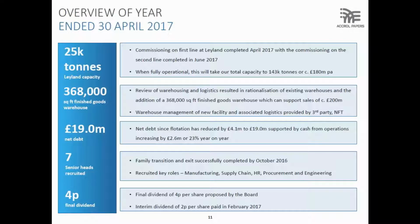At the same time, investing in our platform for growth, as we call it, we've completely reviewed our supply chain and logistics and have been through a process of rationalisation of our warehouses to move from 6 or 7 down into one big shed. And just to give you an idea of the size, 368,000 square feet is the equivalent of 5 football pitches and will accommodate up to 200 million pounds of the sales. We've outsourced that to NFT after a tender process because we believe that we should bring in proper expertise to help manage our warehousing and logistics.